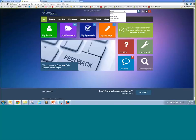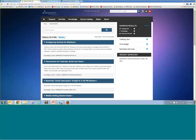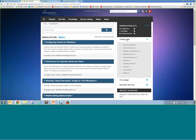You think about Amazon, the site oftentimes starts with searching for goods. And so that's obviously one of the places we expect many of our users to go as a starting point in these particular portals. So in this case, I'm looking for something related to email. Through this search mechanism, I can go through the various sources inside of ServiceNow across knowledge, across business service definitions, across things that I can request and order, and show various items within those different buckets. Further, I could extend that and add users, locations, or other data sources that may make sense to present to our consumers to help find the information.